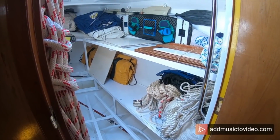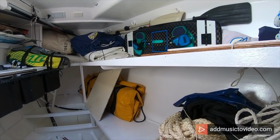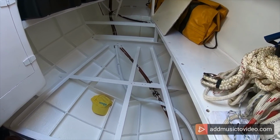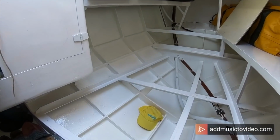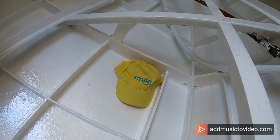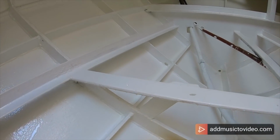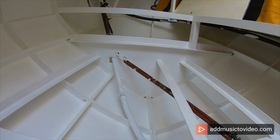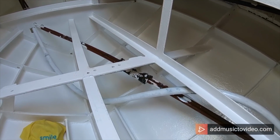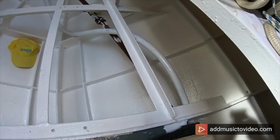Vertical. Going into the forward locker with the floor taken out. So we can see the bilge, the hydraulic lines to the windlass for the washdown pump, and in the picture on the right comes up the control cable lying in another poly pipe for the windlass, that black one on the top right. Tankage just on the bottom.